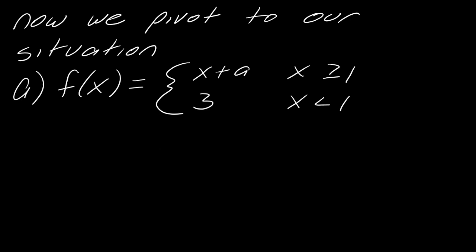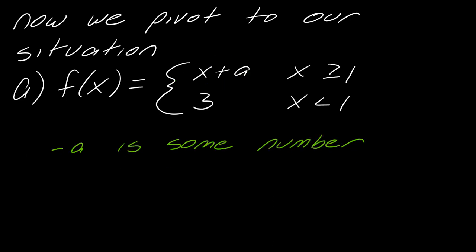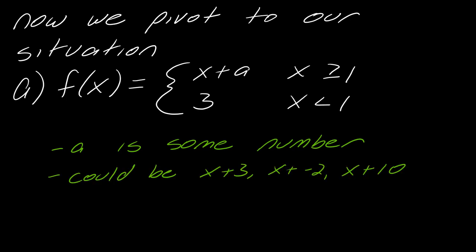So the first thing I want to think about is, what sort of graph is x plus a? So a is not usually there. You have to actually fill it in, right? So a is going to be some number. Remember that. Now, if the a is really throwing you off, just write out a couple of visual representations of something with a number in it. So it could be something like x plus 3 or x plus -2 or x plus 10.